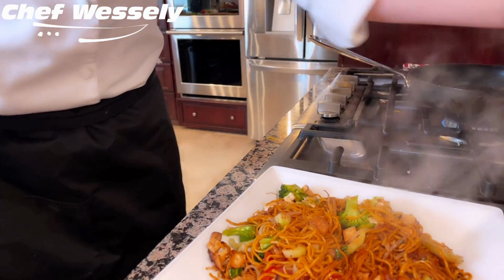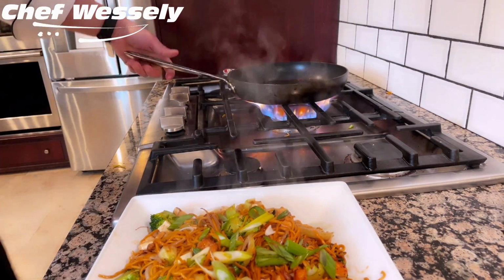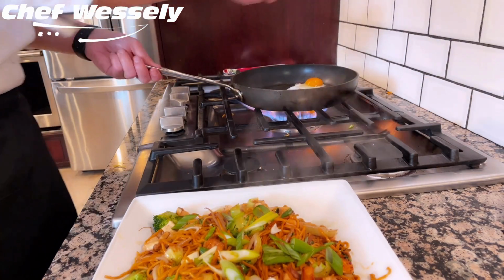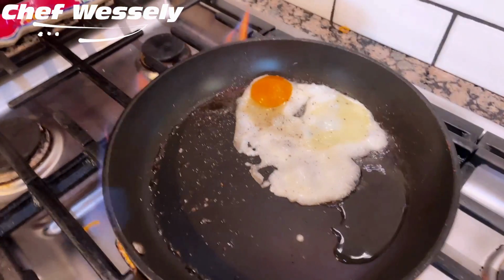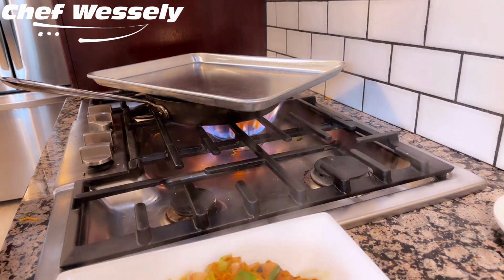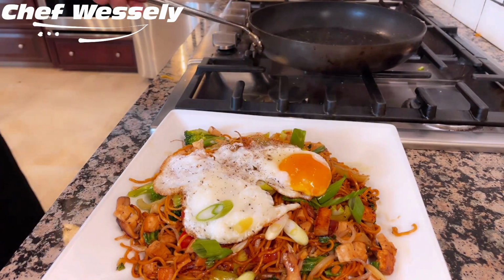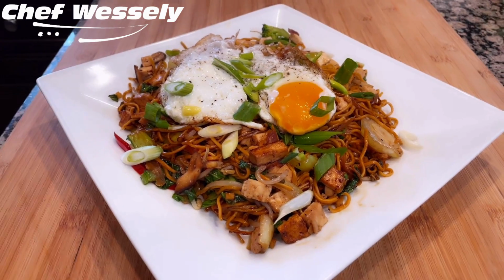And garnish with a little bit of toasted sesame oil and then half of the green onions. Okay, returning the skillet to the flame, use a bit more butter or oil and then fry an egg. Season it with some salt and pepper. Now you can cook the yolk a bit further without burning the whites by simply covering it for a bit. When ready, slide your egg on top of your noodles and garnish with a bit more green onions. Perfect.